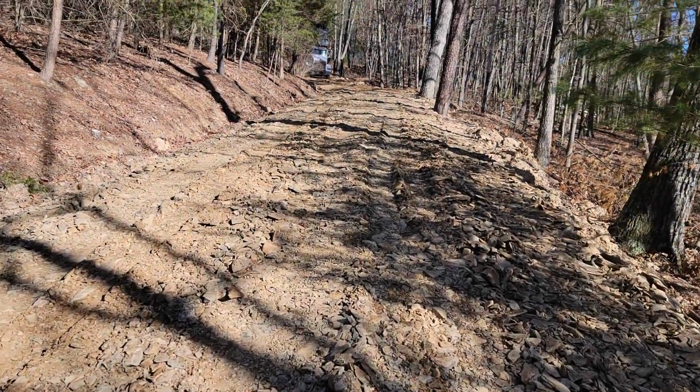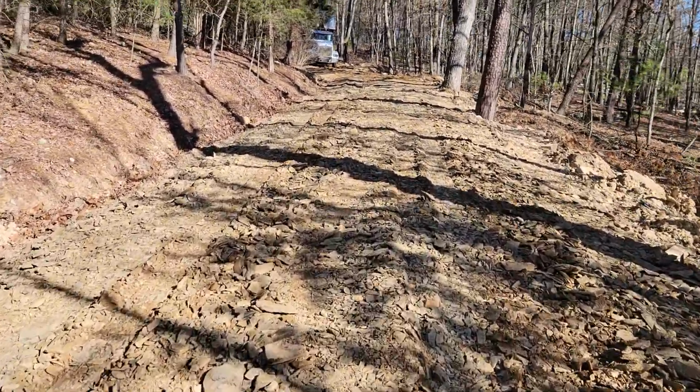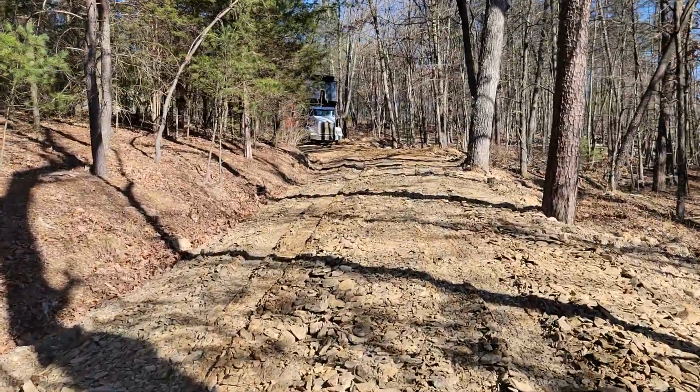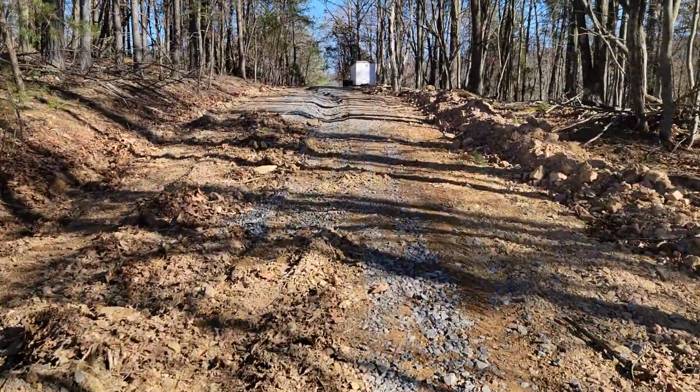So we've gotten 4 loads of shale up here already on the driveway. I think it's going to be 5 or 6 to actually even get to the top. A lot more than I thought. We just need to come back and top it off with some stone after.